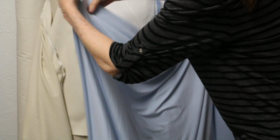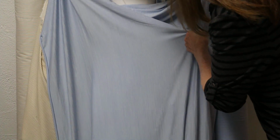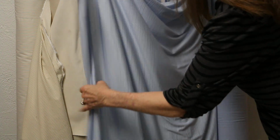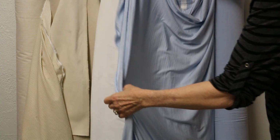This is 100% cotton. It has stretch in both directions. It's almost got like a linear, it's a solid, but it's got like these linear lines through it. It's just so pretty. It's so unique, so different. And again, 100% cotton, stretch in both directions.